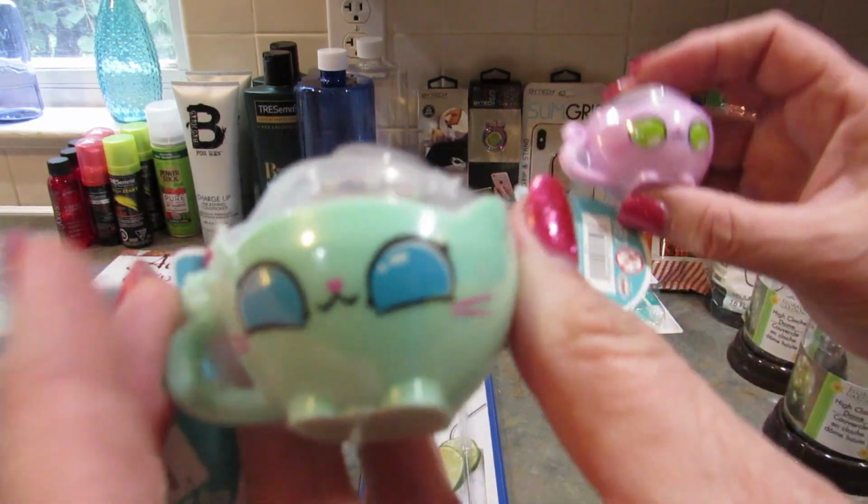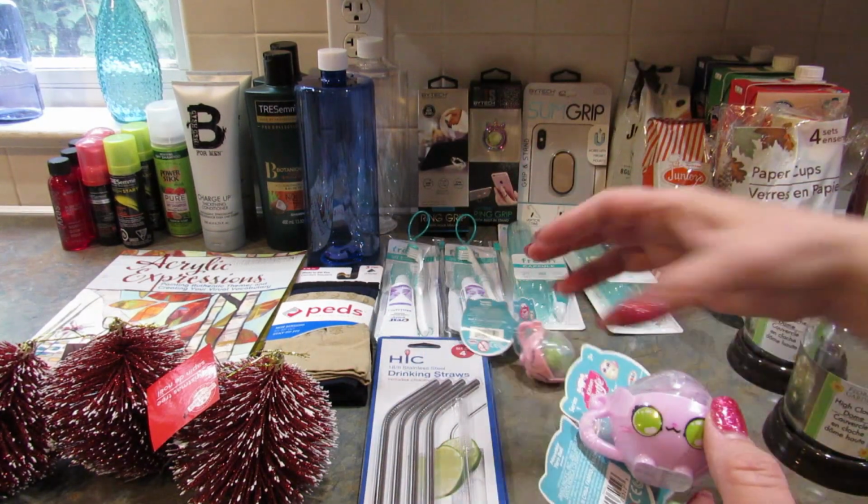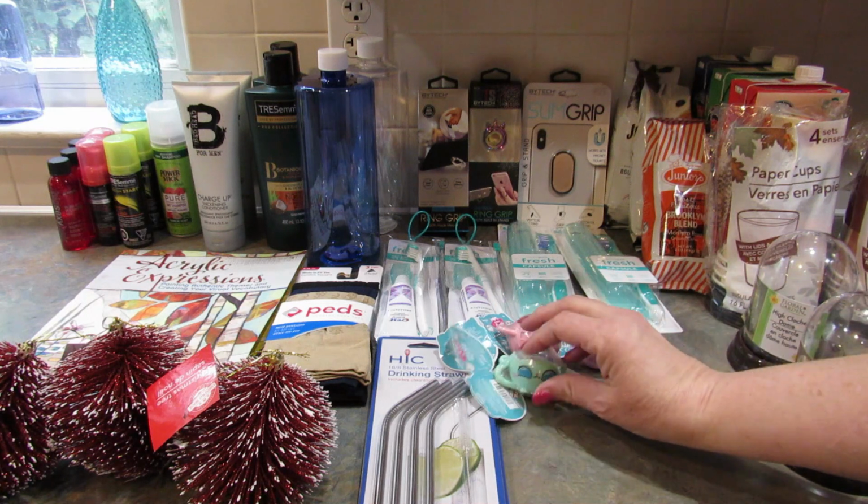Look, their little eyes are different even. Look how cute. What do you look like? Aw, so cute. I got these. I'm a sucker for all this cute stuff.